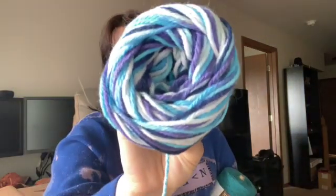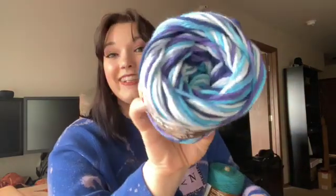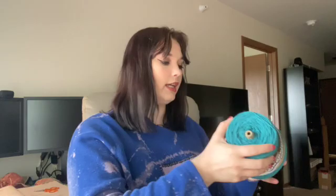Oh my gosh, I need to stop throwing things. Okay, then I got 4 of these in the Moon Dance colorway, and I just thought this was really fun and it'll make a really cute crop top. So that's why I bought these ones, to be crop tops eventually. I'm not sure what kinds yet, but they will be.